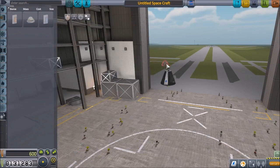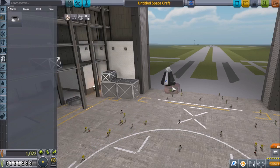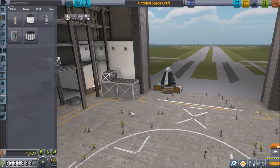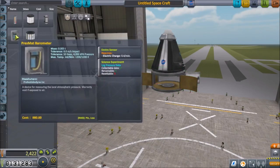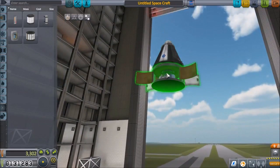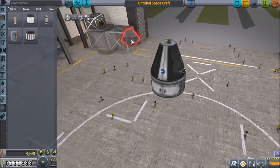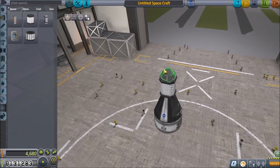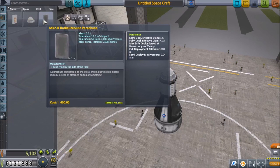Let's do that ship. Do a proper parachute. And we want a payload. We're going to carry some science stuff with us. See if we can get some thermometers up there. Barometric pressures. Do a mystery goo. Close that. We're gonna, in fact, put storage container there, parachute there, and see, read up on these. How good are they?